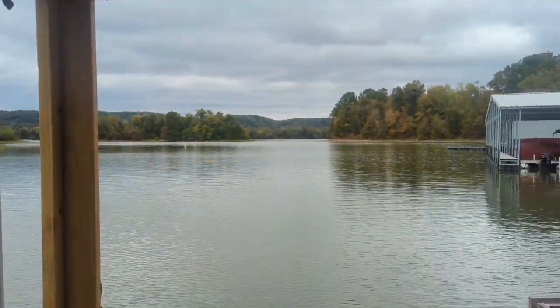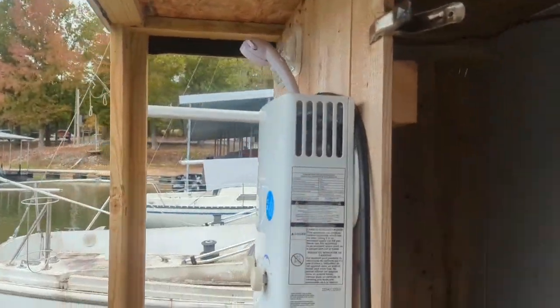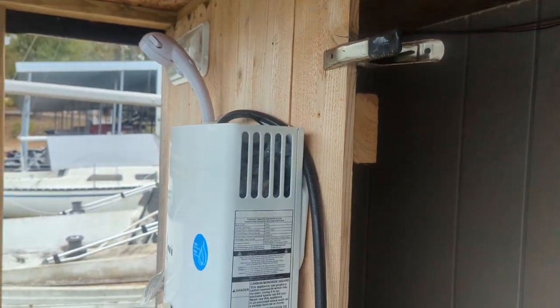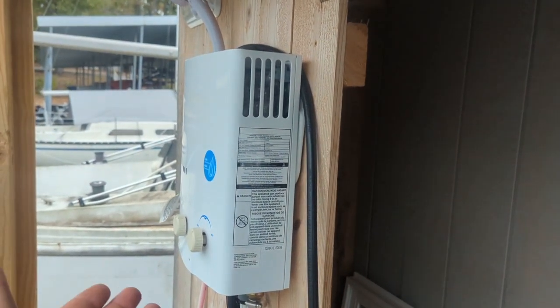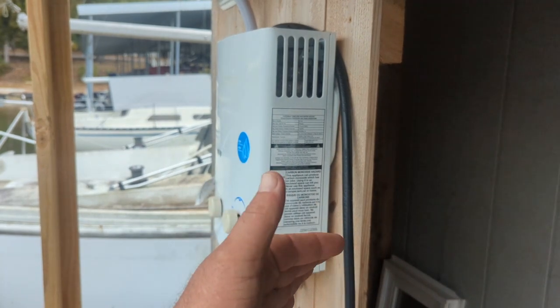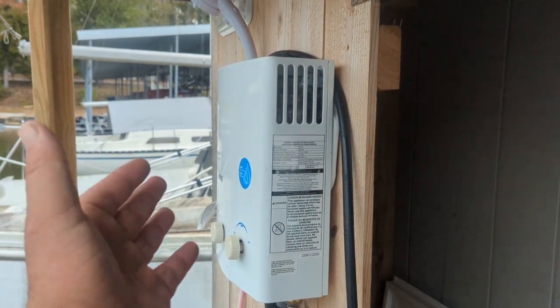I cannot see why I wouldn't. I'm kind of tempted to just take this off of here because it's just hanging off of one screw and hang it on the back of the sailboat so I have a hot water shower. Now, the only thing that doesn't make sense is that I'm headed to a warmer climate. I'm adding a shower right now on the boat, and I'm going to a warm climate. Do I really need a hot water shower, or just hot water in general?